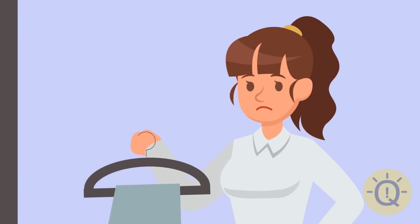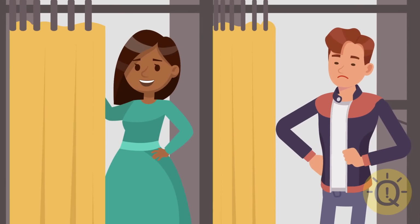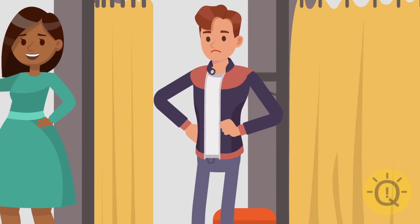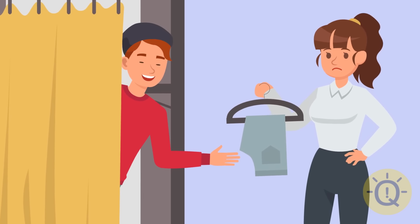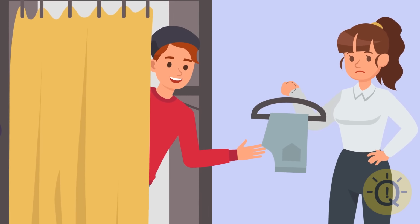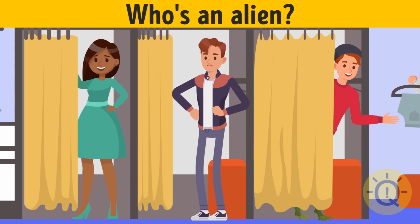Gabrielle is a shop assistant in a department store. Right now, there are 3 people in the fitting rooms. There's Jessica, the woman wearing a green dress, Sean, a man wearing a leather jacket and skinny jeans, and Alex, the man who's trying on a larger-sized pair of jeans that Gabrielle just brought him. One of the clients is an alien. Help Gabrielle figure it out. Who's the alien?